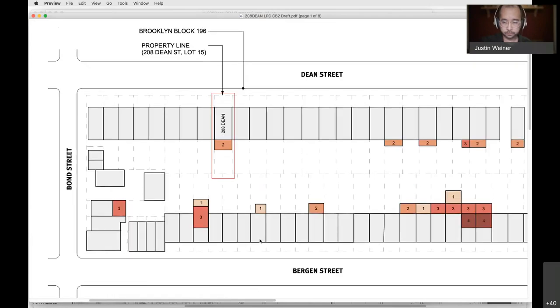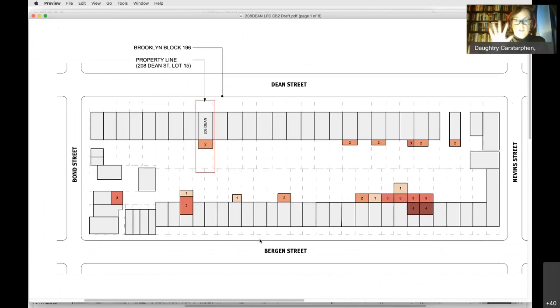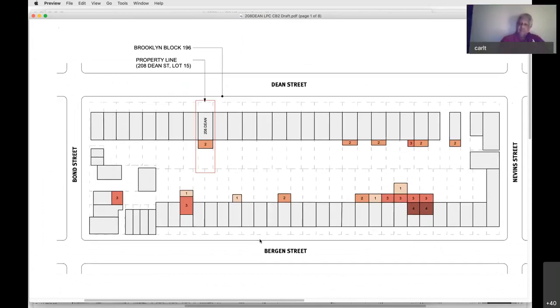Are there any other questions or comments? I have one more question. If I heard correctly, LPC has basically green-lighted this with the minor change of interior versus exterior meters. So why are we talking about this? I make a motion to approve the application. I'll second it. Okay, that's fine. Are there any questions on the motion?